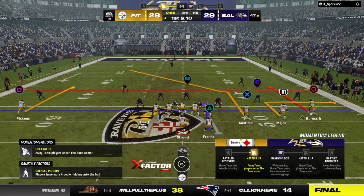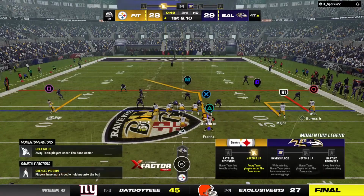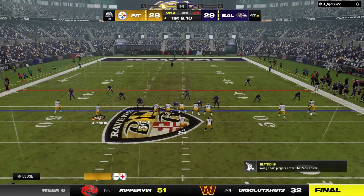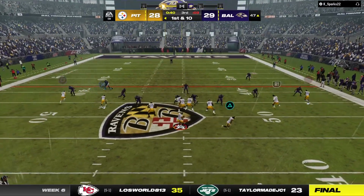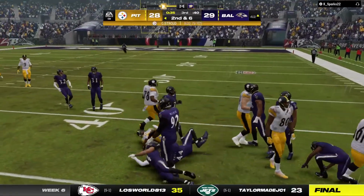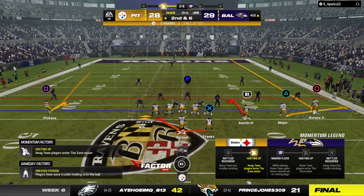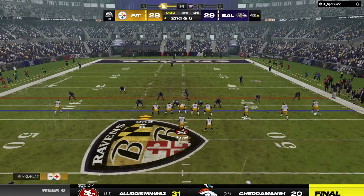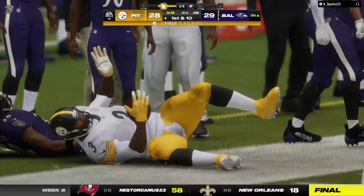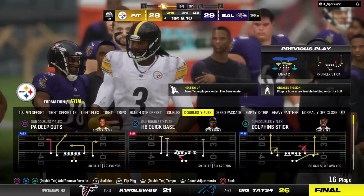1st and 10. Austin, the man in motion left. Stroud now on 1st and 10. Out to the flat. That's complete to his running back. It'll go as a gain of 4, and that'll bring up 2nd down. And now it looks like they're going to be in the hurry up. Quick throw by Stroud, complete out wide. And he'll go out of bounds after taking it a little further down inside the 40. First target, first catch, and a 1st down.